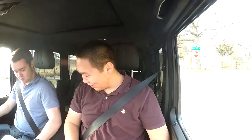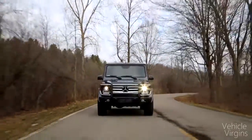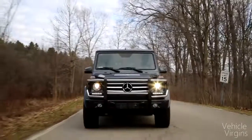This might be the most sturdy vehicle either of us have ever been in. Like, everything feels so solid. Well, that's a little plasticky, but we'll forget about that part. You might be wondering, why does a Spartan off-road vehicle appeal to mostly the upper class? This is a $120,000 vehicle. Well, it's because of what's inside.